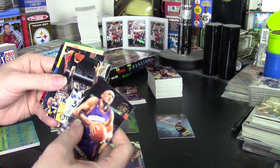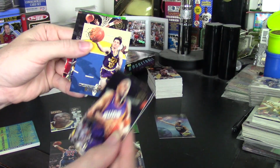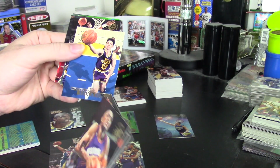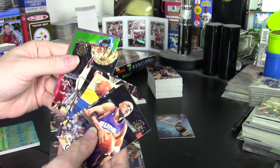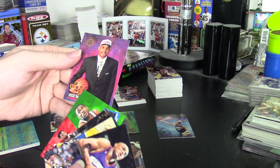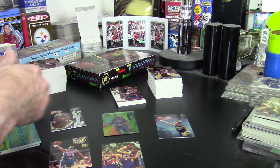But basically, in this set, they're the regular cards. For some players, they have this second key related shot, and then they have the teammates, and then they have the rookie cards that bring up the rear. Now they do have inserts.